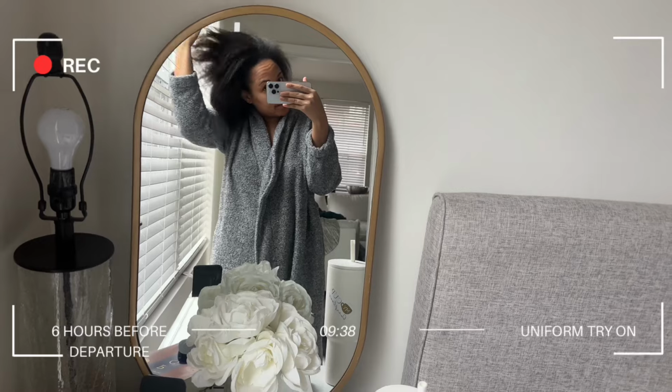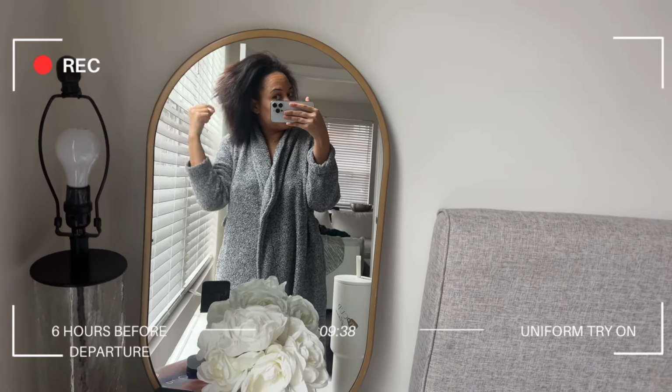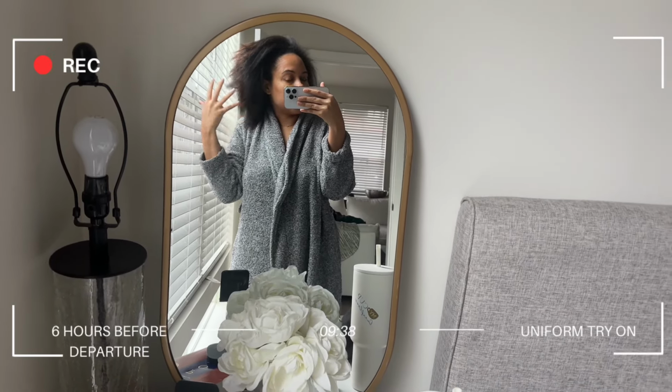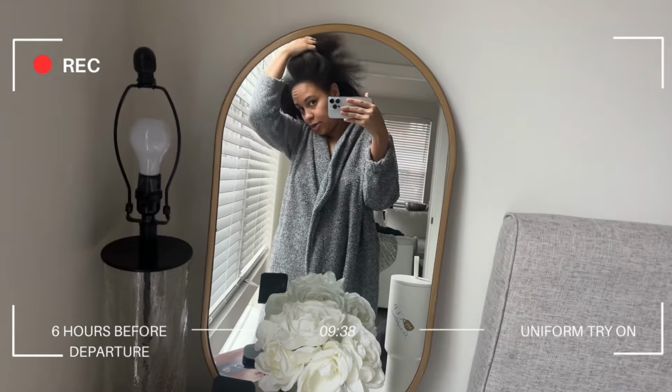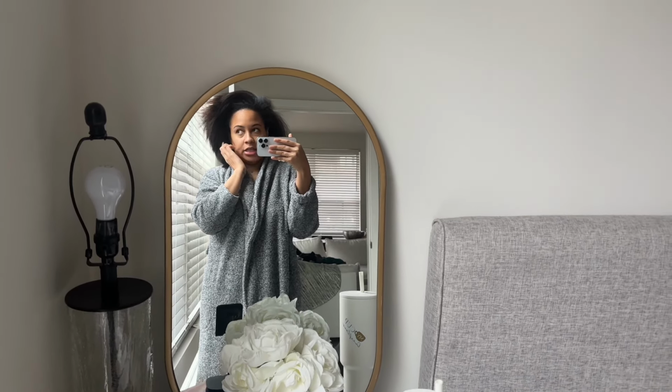The day of the trip, it's about 9:30 a.m. I just blow dried my hair. I ended up washing it last night and I like to let my hair almost dry before I blow dry it. I just find that I get my curls back a little bit more. So that's what I've been doing lately. I'm about to try on the uniforms I got last night just to make sure that they fit okay. I think I'm gonna try to wear this gray suit.